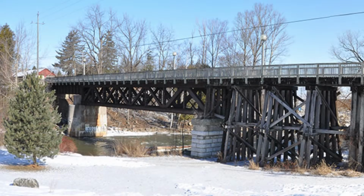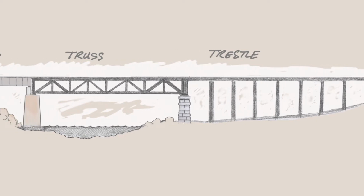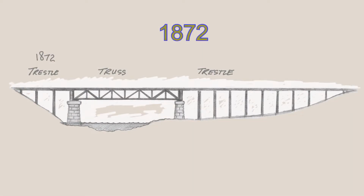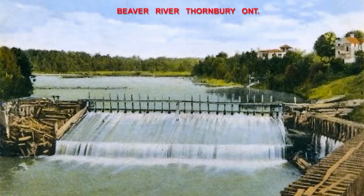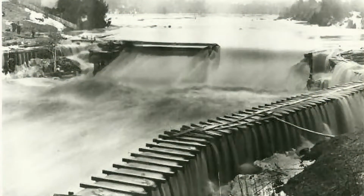In 1812, the Thornbury train bridge was all trestle and truss, but the shorter part of that trestle was replaced by a plate girder span, most likely in 1912. But in 1872, it was a trestle and a truss, and it had two stone piers holding up the truss part of the bridge. Upstream, there was a dam built for the mill, the Thornbury Mill, in the 1890s, and in 1912 again, the dam had been washed away.